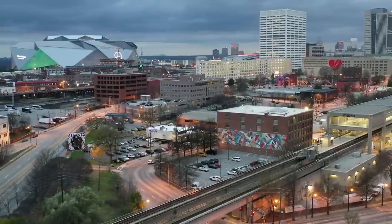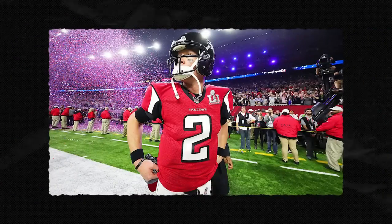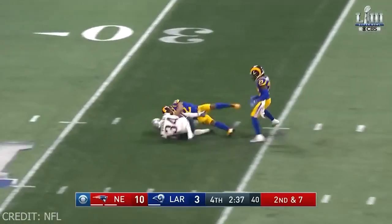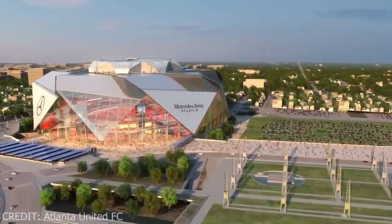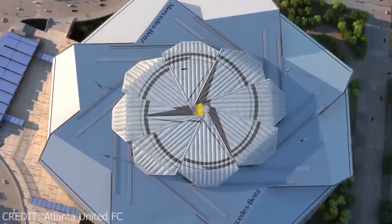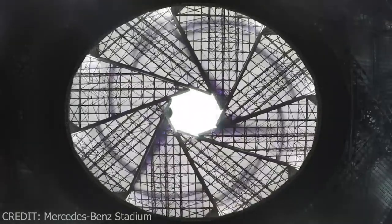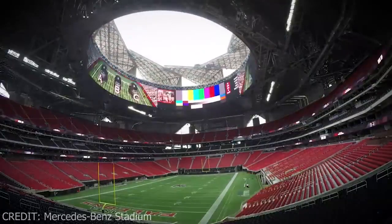The Mercedes-Benz Stadium replaced the Georgia Superdome as the home of the Atlanta Falcons in 2017. It was the site of the Super Bowl in 2019, marking the first time that Atlanta hosted the event since 2000. The stadium's distinguishing feature is its retractable roof, which functions on a sophisticated rail system and is meant to give the visual impression of a set of bird wings when opening.